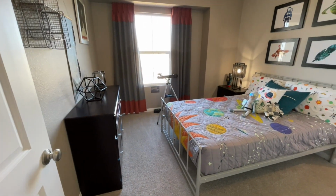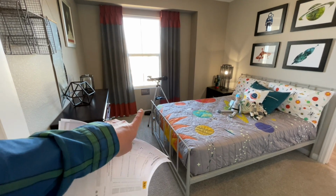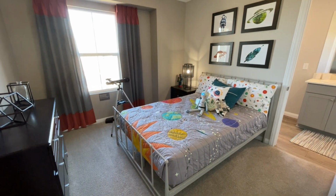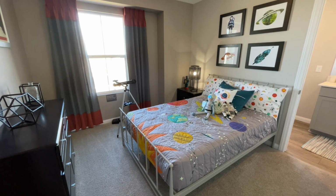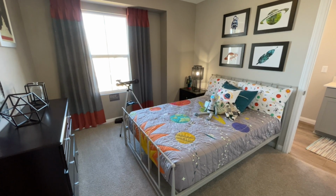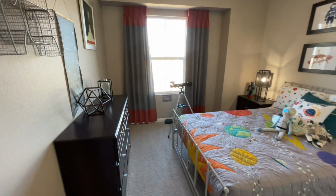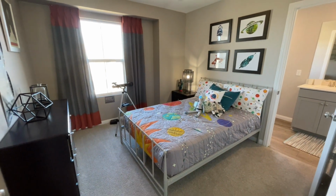And I'm going to be honest with you. I'm just seeing this sign right here, and I know this is a KB build in Inspirada in Henderson, southwestern portion. If you get the same model, different facade, different elevation exterior, you're going to lose that bump out. So it's going to make the room feel even smaller. It already is a smaller room.